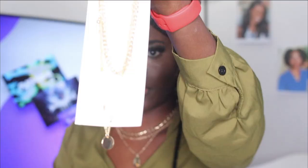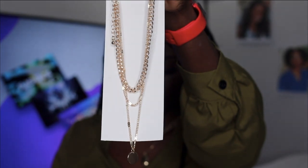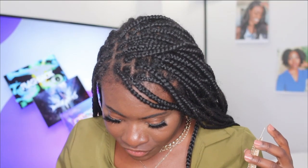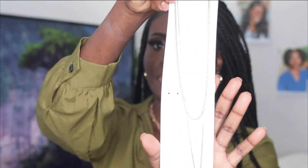This seems to be one of the gold necklaces that I bought with a pendant on it. That is $1.50. And I think I got this same one in silver as well. So I'm gonna look for that silver version. So I got the same or very similar one, but in silver. So they're both $1.50 each.